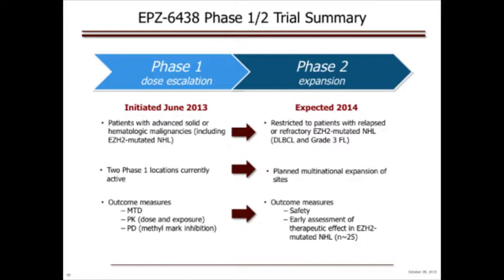We currently have two sites active. One is the IGR in Paris, and another is the Institut Burgundy, also in France. We're currently looking for our maximum tolerated dose, and we're getting reads on PK and PD. We're hoping in 2014 to move into our expansion phase, where we'll start restricting to patients with relapsed or refractory EZH2-mutated non-Hodgkin lymphoma. We'll, of course, be expanding our number of sites on a multinational basis, and looking at measures such as safety and getting an early read on potential therapeutic benefit.